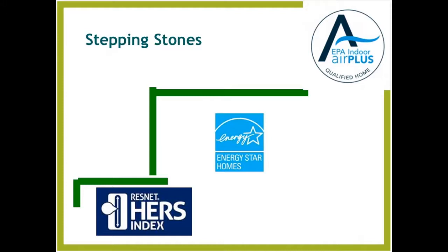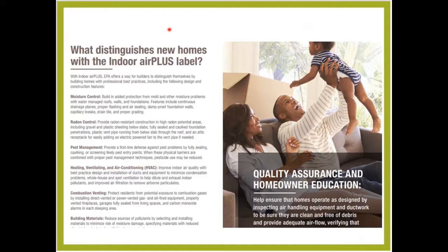I know we're talking about energy today, but I wanted to quickly touch on these other items, and that is the Indoor Air Plus program. Indoor Air Plus is an EPA program, and if you're a solid ENERGY STAR builder and you want to start promoting air quality, this is a great stepping stone. So you've got ENERGY STAR down, now you want to get into indoor air quality, and they've got a solution for you. This program looks at moisture control, radon control, pest management solutions, heating, ventilation, air conditioning improvements as far as comfort goes, combustion venting, and even reduced emissions from the types of building materials you're specifying.